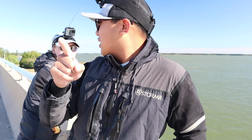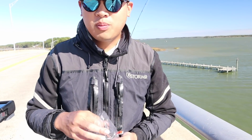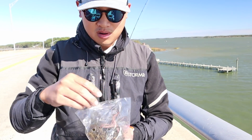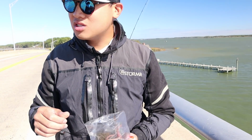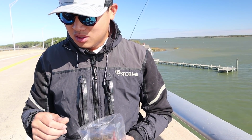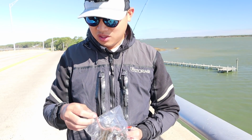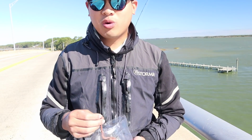Next up, bloodworms. Okay, bloodworms next. We bought half a dozen jumbo bloodworms for $12. 12 bucks, $2 each worm. They're just as expensive as the peelers. Yep. All right, let's see which works better.